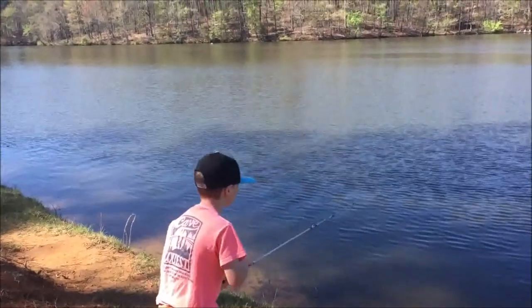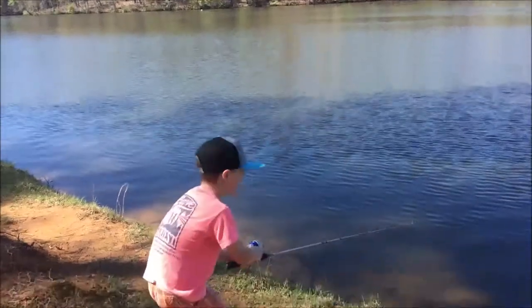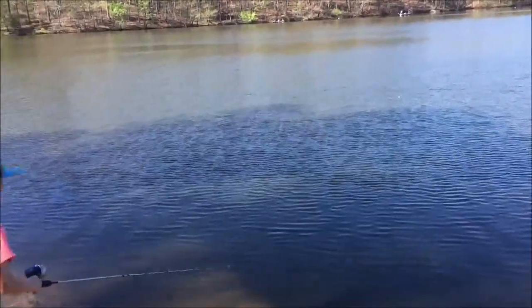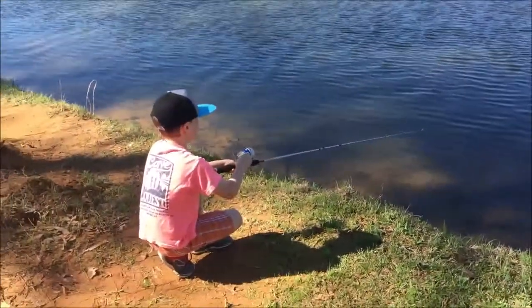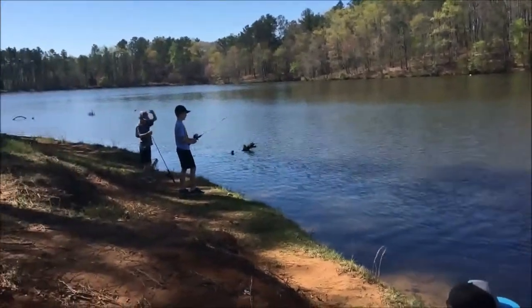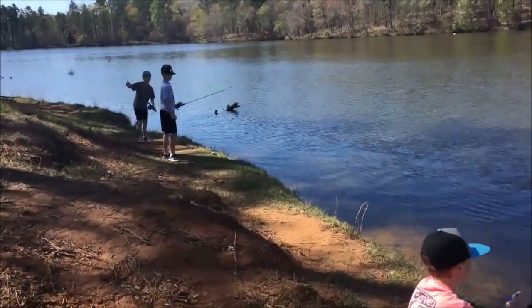I think they're scaring off all the fish today. They're a little loud. Look at the water. What's it there? Can't see the echolocation. I'm making echolocation. Are you full of stuff? No, I'm not rolling down.